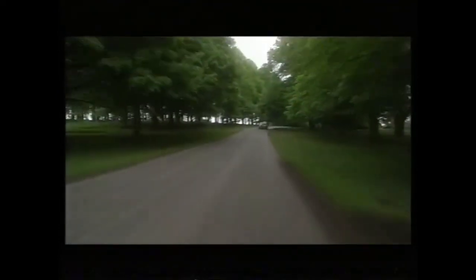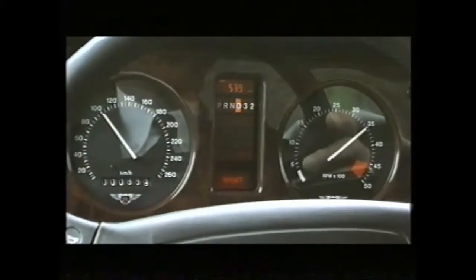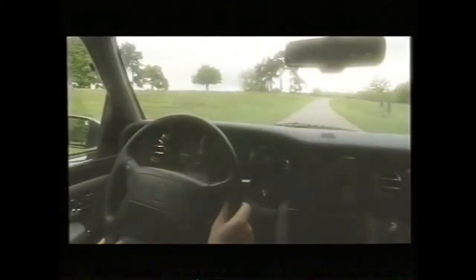A new adaptive shift control system for Turbo R changes the transmission pattern to the style of driving and allows the maximum extraction of Bentley power and sporting exhilaration. To enjoy such performance in luxurious surroundings is the unique Bentley experience.